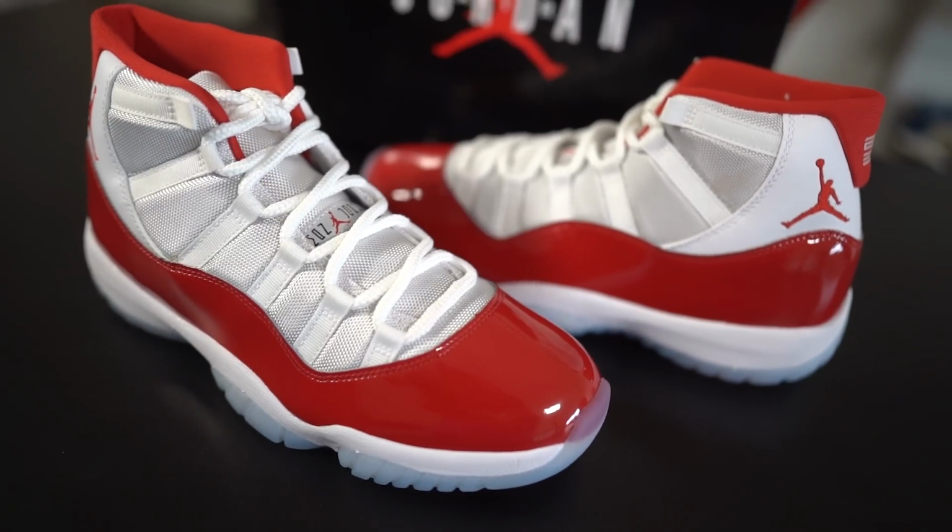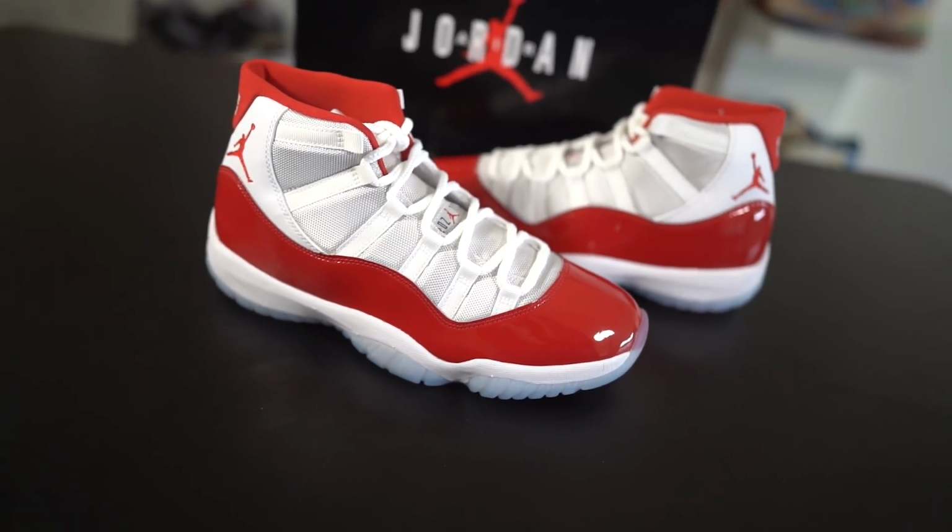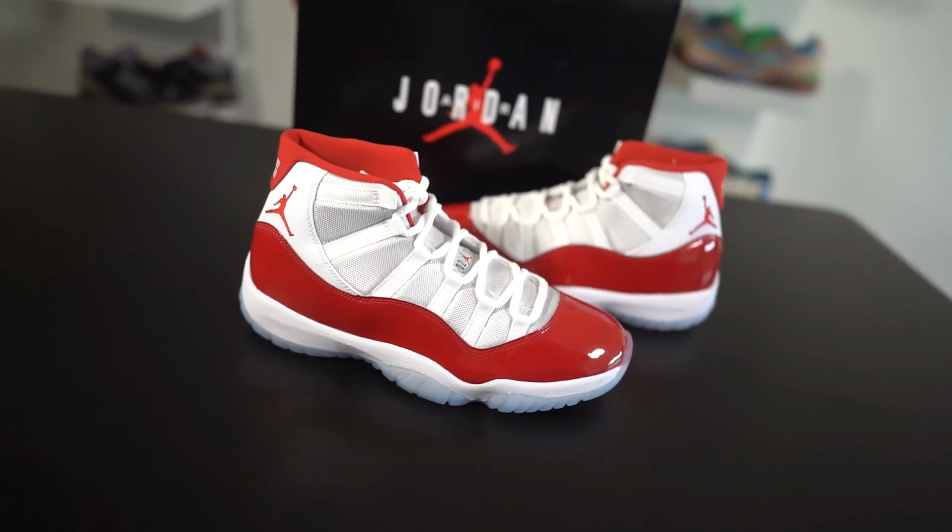Like, I got every 11 from Concord, Space Jam, Bred, Cool Grey, you name it. Even the Legend Blues. I got them all, bro, and I never wear any of them. They're just collection pieces at the end of the day. And I'm not even that type of sneaker collector. I collect my shoes, I wear my shoes, I take pride in wearing my shoes. But when it comes down to my 11s, bro, I can't wear them.